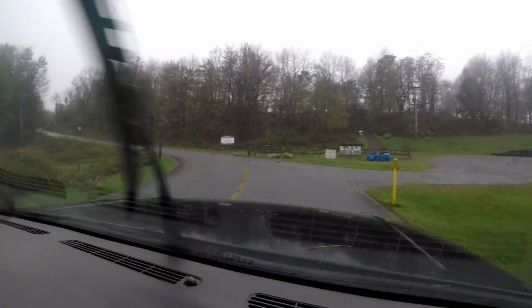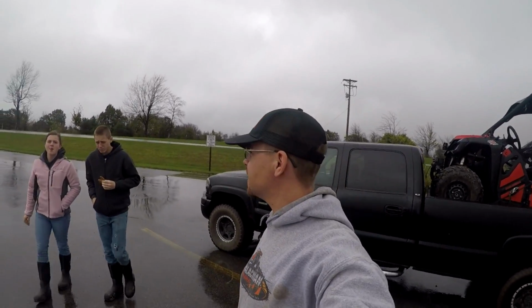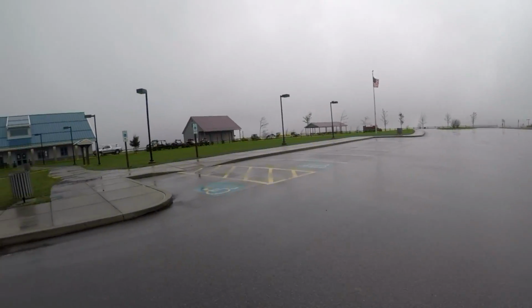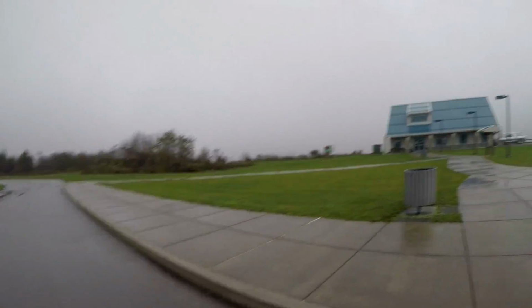Gates are open. Well, we're here. The weather hasn't improved any. This is a little cold and windy. I think it's definitely going to be a cover all day. Pretty nice check-in facility here. We're going to check in, get our passes, and find a spot to unload.